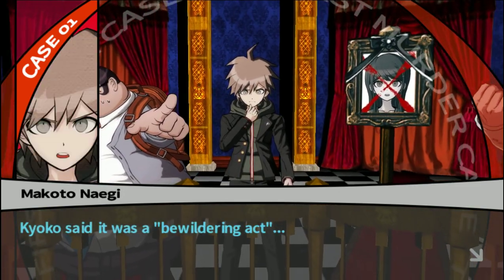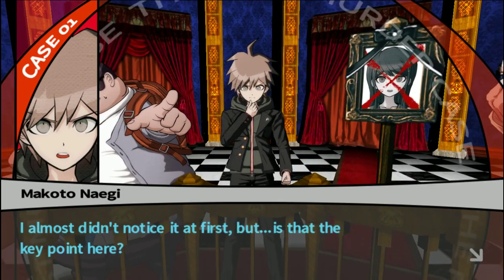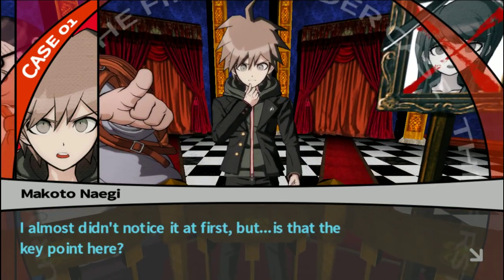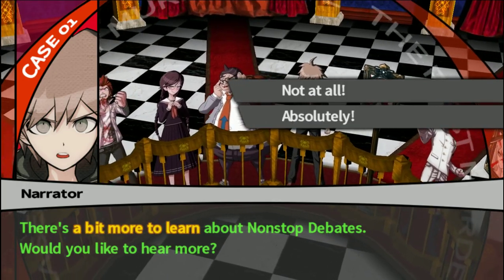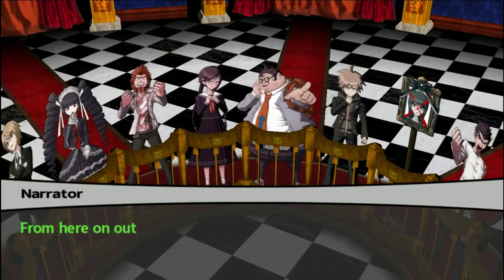Kyoko said it was a bewildering act. I almost didn't notice it at first, but is that the key point here? There's a bit more to learn about non-stop debates. Let's hear more.